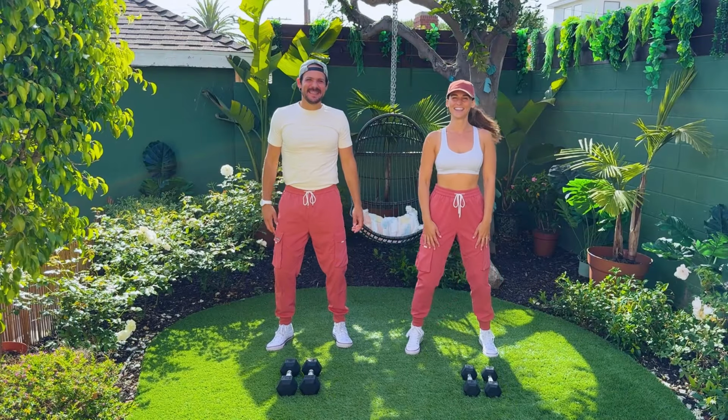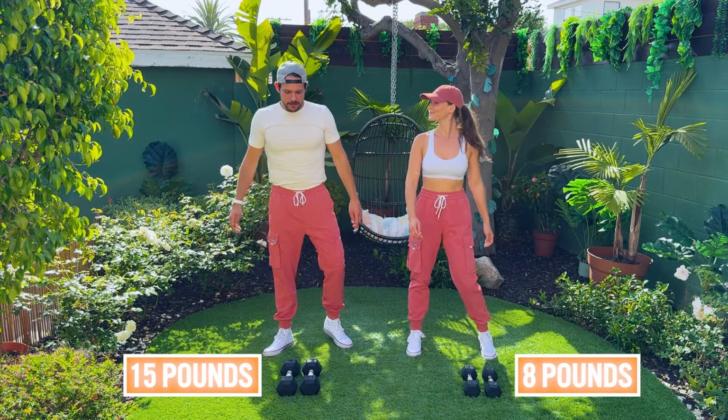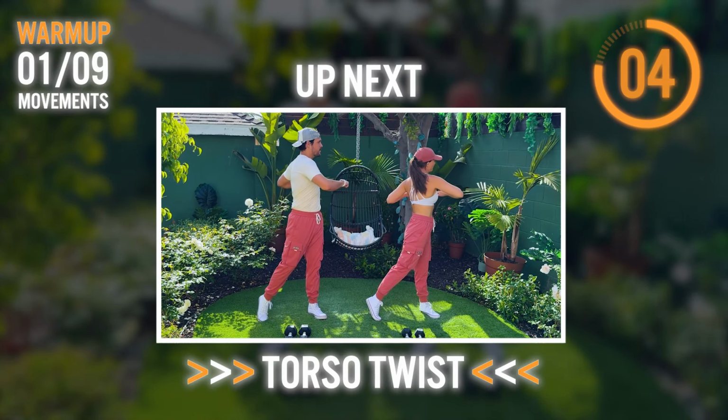And all you're gonna need for today's workout is a pair of dumbbells. Mike is using 15 pounds and I'm using 8 pounds. We'll start with a quick warm up and finish with a cool down. Are you ready? Let's get to it.